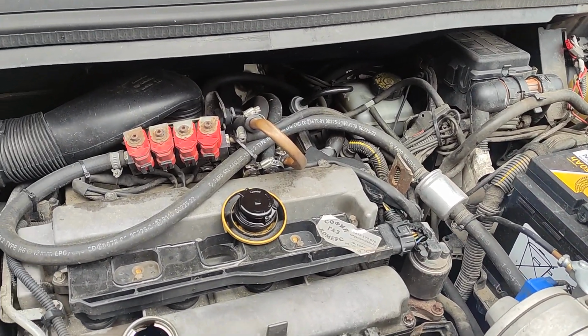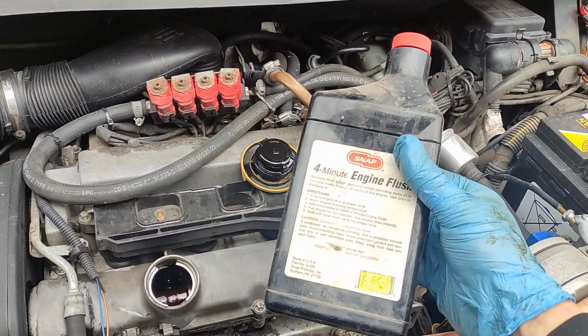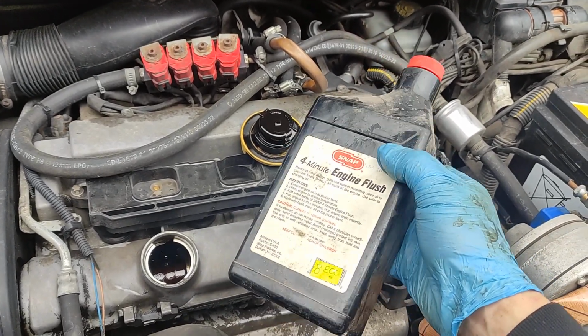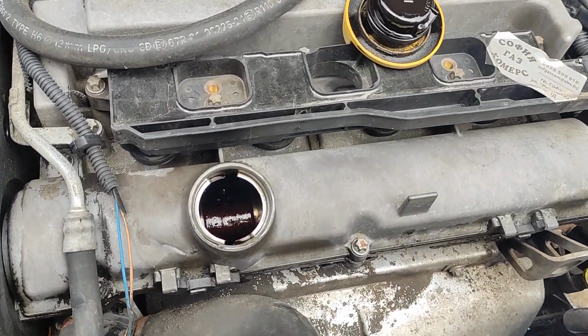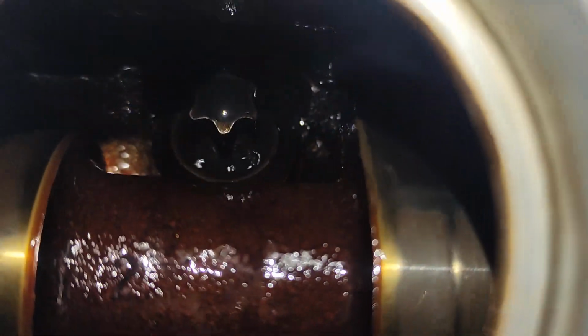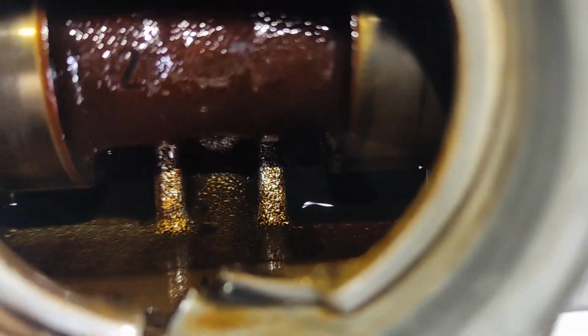Hello, me fixing everything. Well, because there is always something to fix. 4-minute engine flush. This one is being discontinued, but not the main point. Let's have a look at how the engine looks on the inside. It's not that bad really.